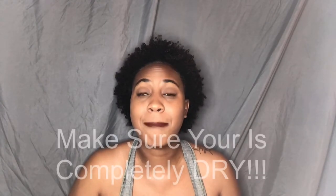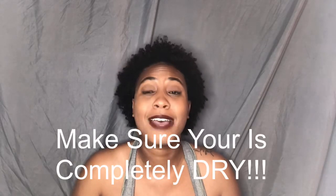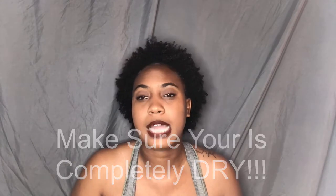And just to piggyback on that one, definitely make sure your hair is dry. I feel like the best method for my hair is definitely sitting under the hooded dryer, because like I said, when I sit under the hooded dryer, all those curls just freeze in place. Now it might not give me the volume, but with me being type 4, my hair is gonna have volume on its own.